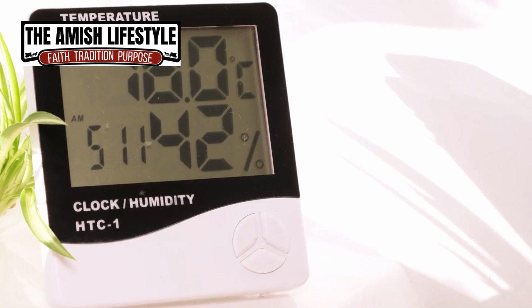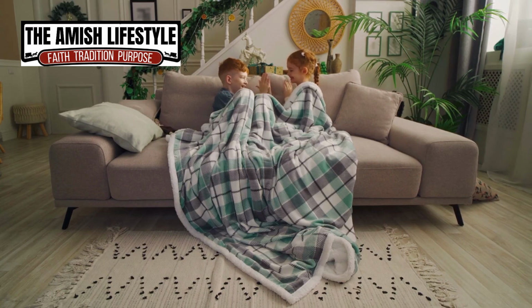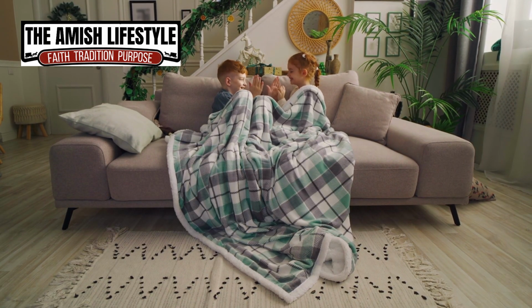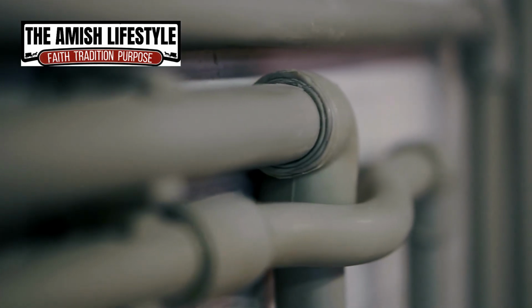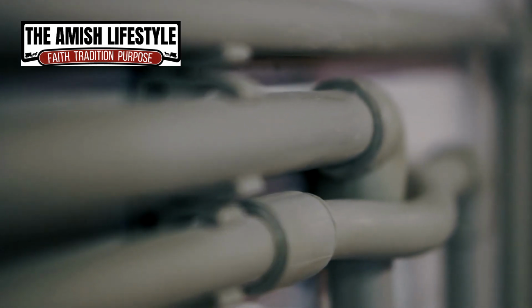You know what the Amish spend on heating every winter? Almost nothing. And yet, they stay warmer than most of us huddled under $200 electric blankets. How? They've got 20 DIY heating secrets, no electricity, no gas, no Wi-Fi required, and today, we're revealing all of them.